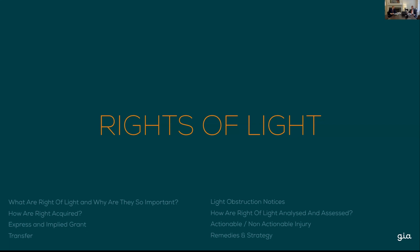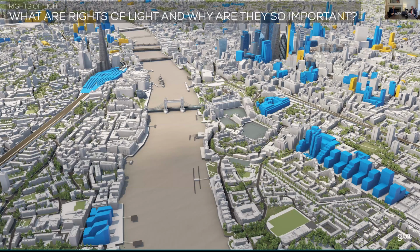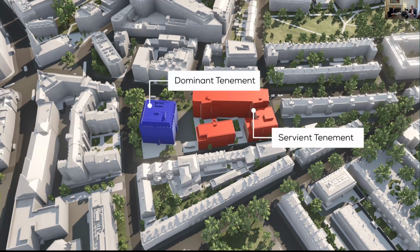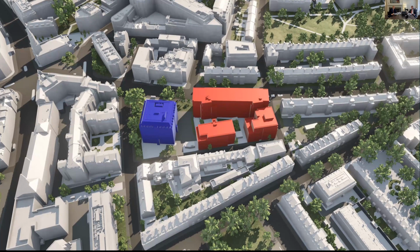So in terms of what is a right to light, of course, it's an easement. Four essential characteristics apply. I don't think I need to repeat what they are. It's a negative right, and it's the right to the light received by a building, the dominant tenement. Not over vacant or garden land, but to another building, which is the servient tenement. And it's the right to receive light through windows or apertures, known as ancient lights.